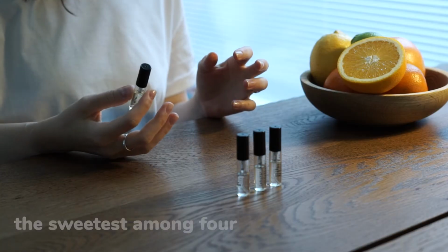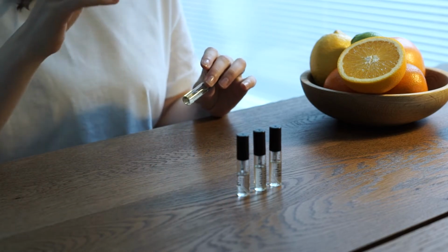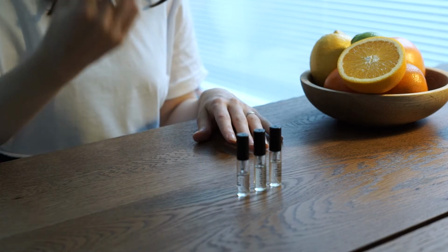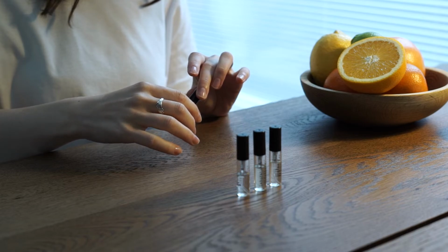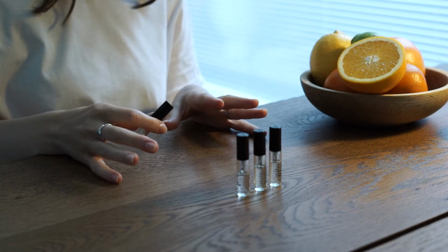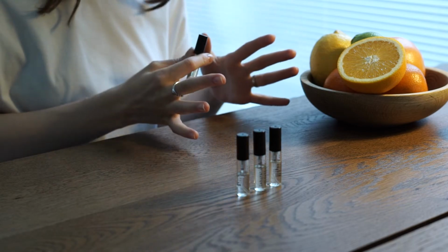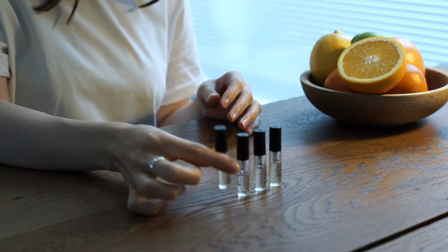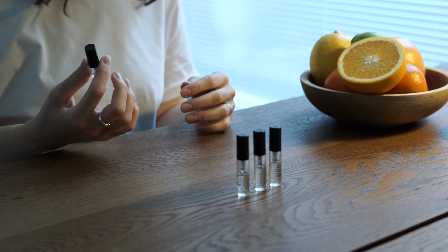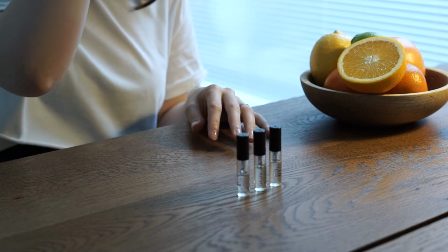To me it feels the most sweet among all those citrus colognes. It's really juicy. It's truly like a pulp of blood orange, and frankly speaking, it's not far from Mandarino. It's kind of the same family, while Limone and Bergamotto are completely different fragrances. The last two share something. It's just a bit more sweet, more juicy than Mandarino, and without this green leafy edge that Mandarino has.